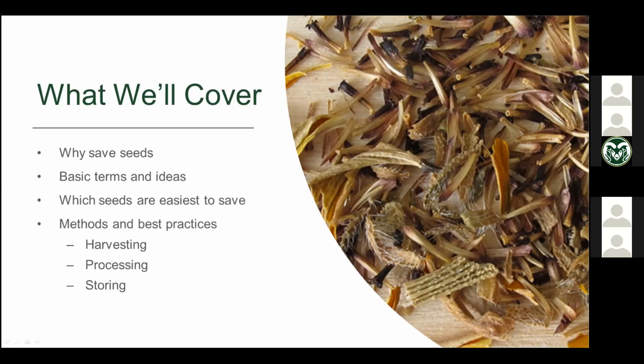you're working with. And right after that, going through what seeds you might want to save and why, that's when we'll have our first break. So we'll do some questions at that point. And then after that, we will look at some methods and best practices. We'll look at harvesting, processing, and storing.